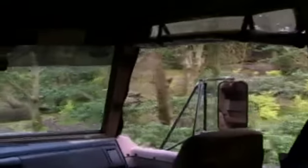Hey, there's an animal on the hillside to the right there, reddish-brown animal. Bongos. Call them the ghosts of the forest. Not usually that easy to spot. They have long horns that sweep backwards, which allows them to run through the underbrush without getting all tangled up in it.